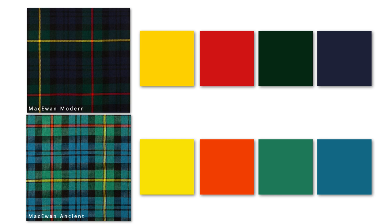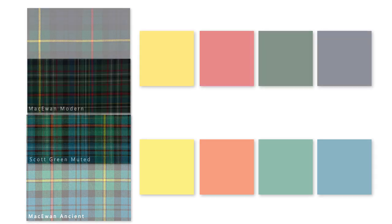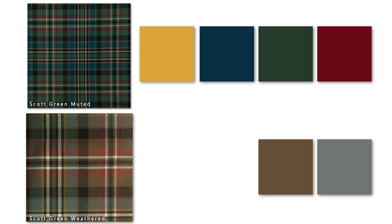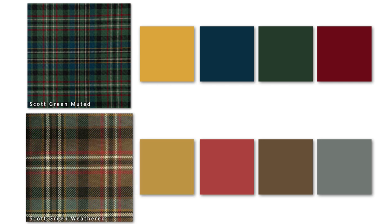In a muted tartan like Eric has on here, the red is not scarlet red, it's more of a blood red. The green is more of an olive green. The blue would be like a stormy sky blue. Weathered tartans would have the blue become sort of a steel gray. The greens would become a brown. The red would be a salmony kind of red. And the yellow would be a very pale goldish yellow.